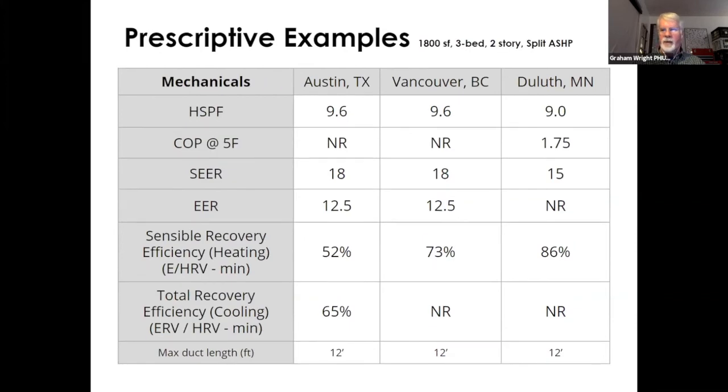So for the mechanicals, that's also slightly climate dependent. We've picked out an example here if you're using an air source heat pump. The requirements on equipment efficiency are relative to the category of equipment, so there are different thresholds for a ground source heat pump if you're going to use that. But basically, it's asking for Energy Star Most Efficient 2020, except in the colder climates where we require the Northeast Energy Efficiency Partnerships criteria, which sets a minimum COP at 5 degrees outside.